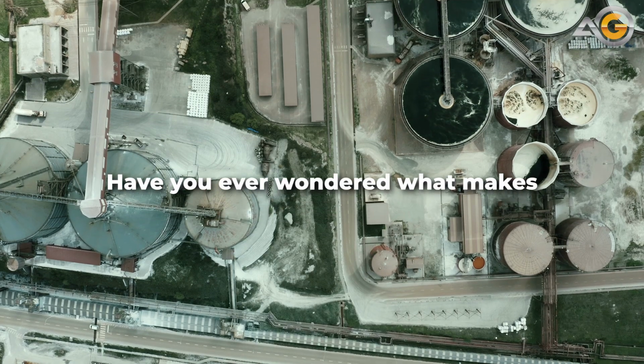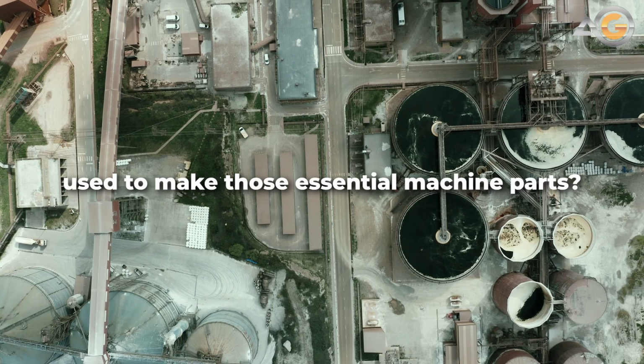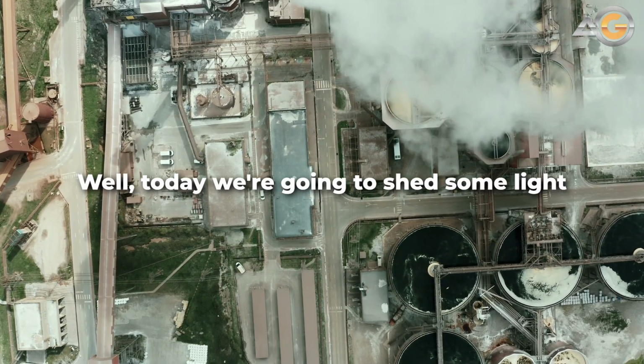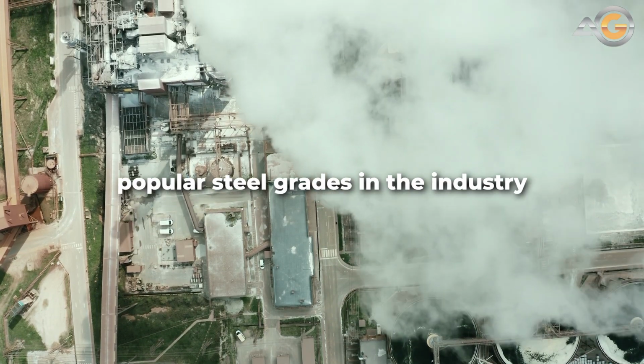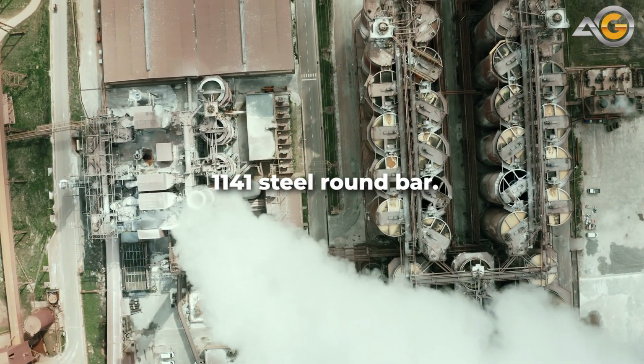Have you ever wondered what makes the machines in your local workshop run smoothly? Or what kind of steel is used to make those essential machine parts? Well, today we're going to shed some light on one of the most popular steel grades in the industry, 1141 steel. Specifically, we'll be focusing on the 1141 steel round bar.